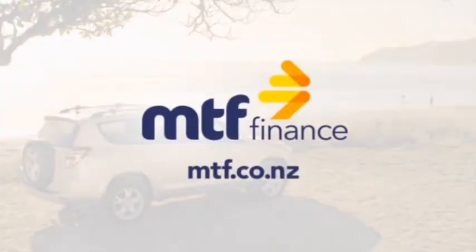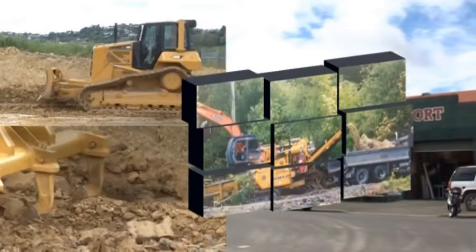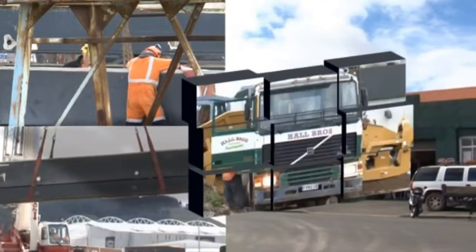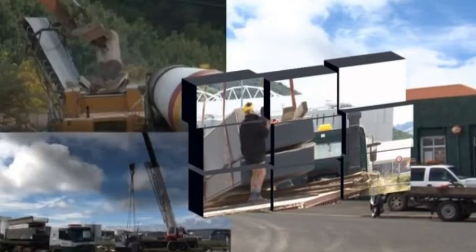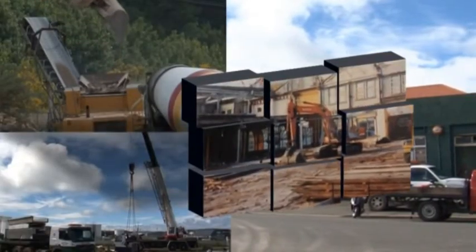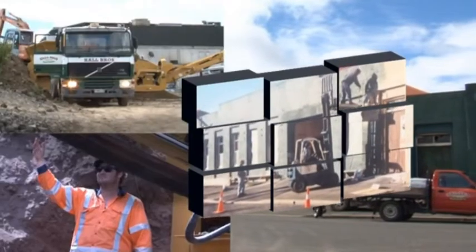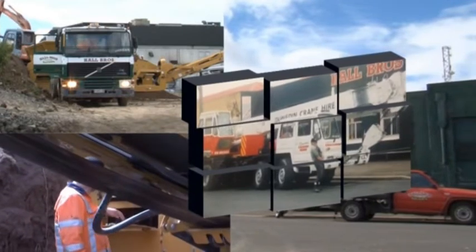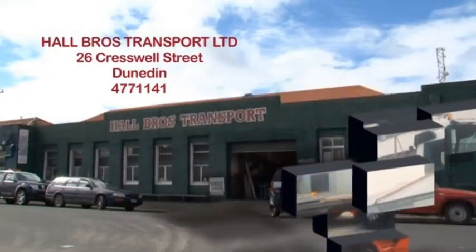Helping New Zealanders to do more. Talk to MTF today. They've been moving earth for nearly 30 years. Locally owned and operated, Hall Brothers Transport is your one-stop shop when it comes to demolition, site clearance, recycling buildings, chipping trees, earthworks, drainage and roading. Nothing goes to waste. Hall Brothers Transport can get the whole job done from start to finish, no matter how big or small. Give them a call on 4771 141 or drop into 26 Creswell Street behind the railway station. That's Hall Brothers Transport Limited.